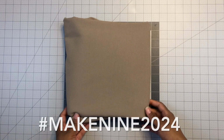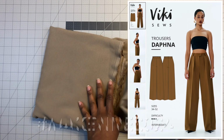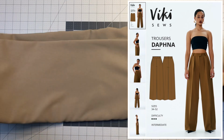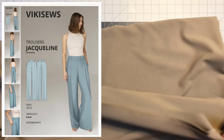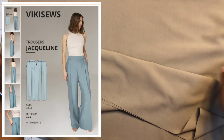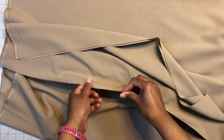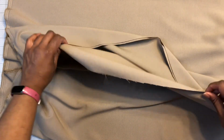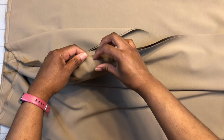This next fabric is a stretch gabardine in the color taupe, and the two patterns that I've settled on are either the Daphne trousers from Vikisews or the Jacqueline trousers from Vikisews. Either one of these two trouser patterns would fit the bill for another project that I have on my Make 9 board, which is a pair of wide leg trousers. So either one would be great.